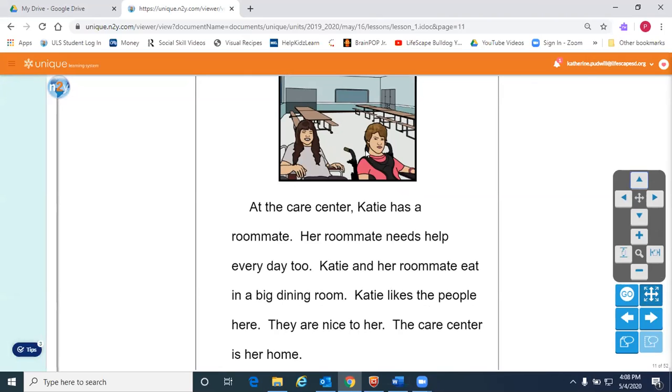So if you look at the picture here, you can see there's a big dining room. So Katie has one roommate, but the care center is home for a lot of other people. And that's something to think about when you're looking for a place to live. Would you like a place that has a whole lot of other people, or where it really is just you and one or two roommates?